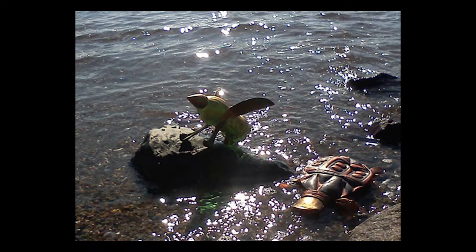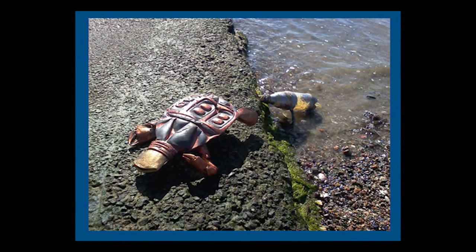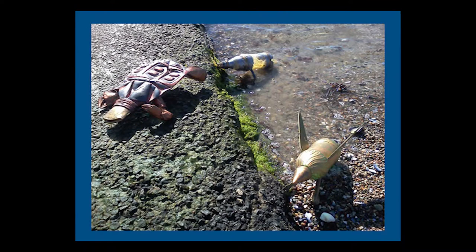Climbing right up. I love the idea that they've just kind of evolved out of the water, just like, you know, life is supposed to have happened that way. With the birds.